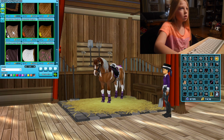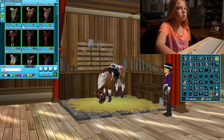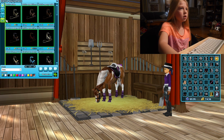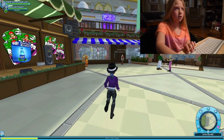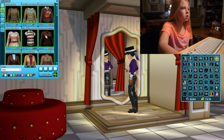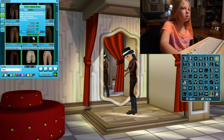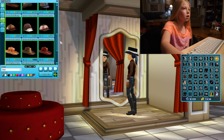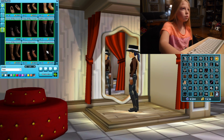And then we will buy this saddle right there, and then we will buy this bridle right here. And now we will find something for myself. Let's buy this top right here. Sorry about my gloves. I'll buy these. Now a helmet. We will buy this right here. I'm not gonna buy any gloves because I usually don't wear any gloves. And then we'll buy these right here.